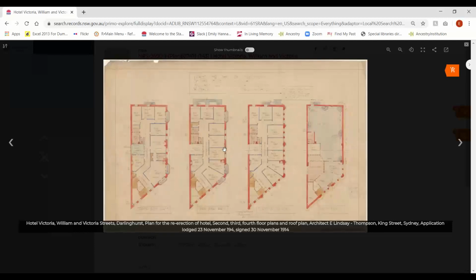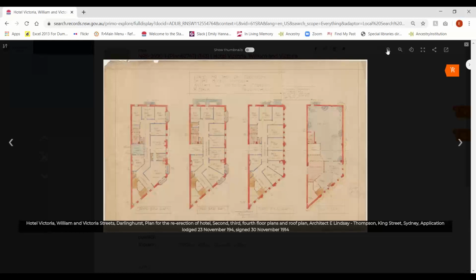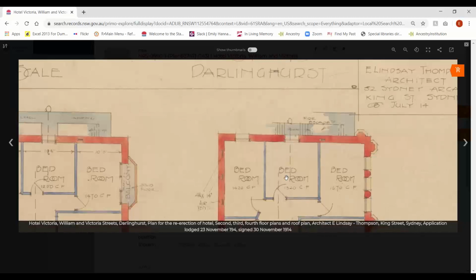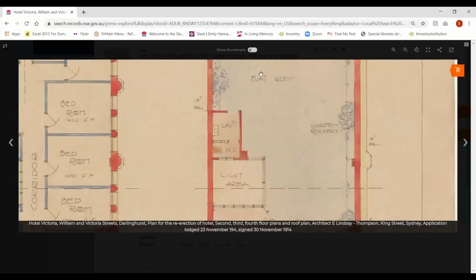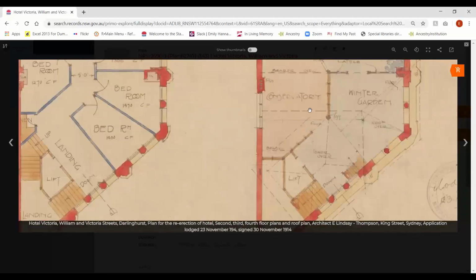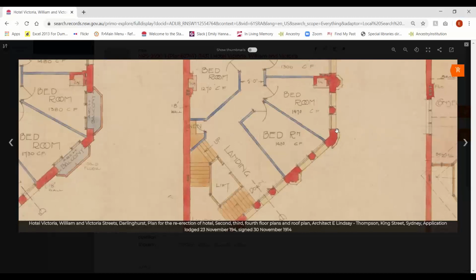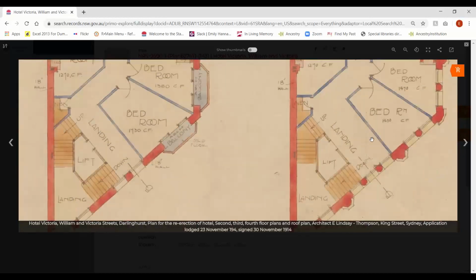And you can see that every floor, basically, the layout is very similar. Although there's a bigger bedroom on that second floor there in the corner. That must have been the prime area of view, I suppose, very much on that corner of those two streets. And then the other two floors are very similar. And then on the top, we've got the flat roof garden over here with a rockery, a light area, lavatory up there, and a winter garden. So the views in 1914 from there must have been quite something as well. Landings and lifts and bedrooms, balconies, and so forth.